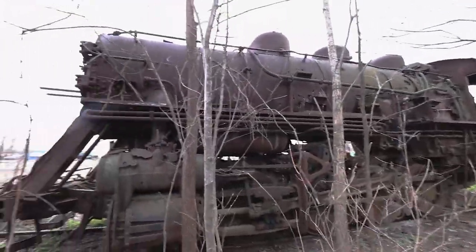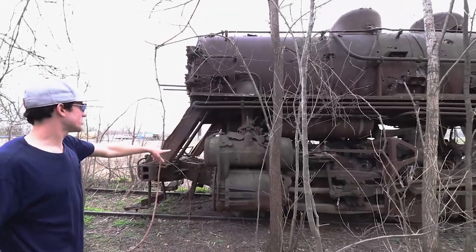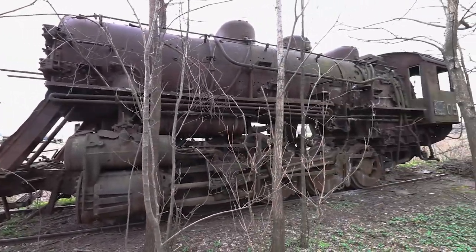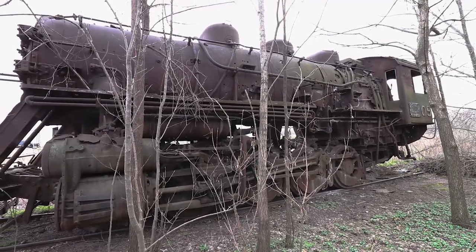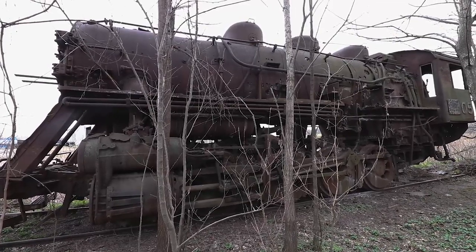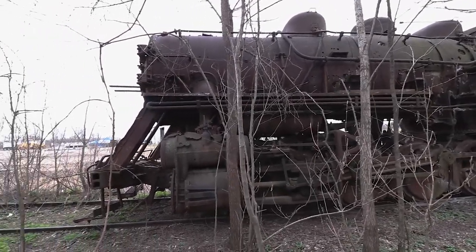I'm not a train guy, so if there are any train fans. Maybe compressed steam in here. Maybe in the valve. Honestly, I don't know how it works. It's really complicated. It's a complex machine. Whoever invented this thing is a genius.